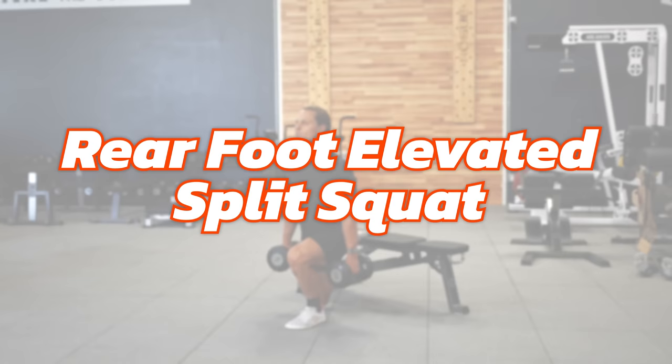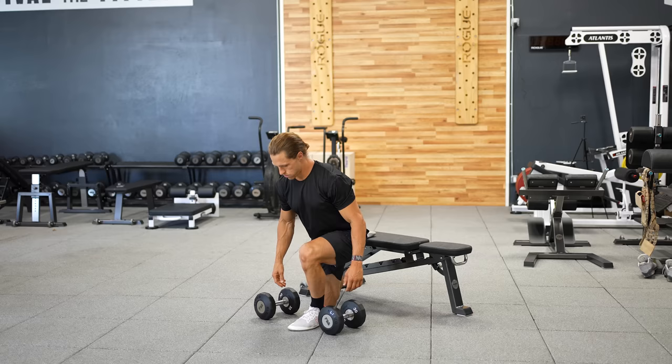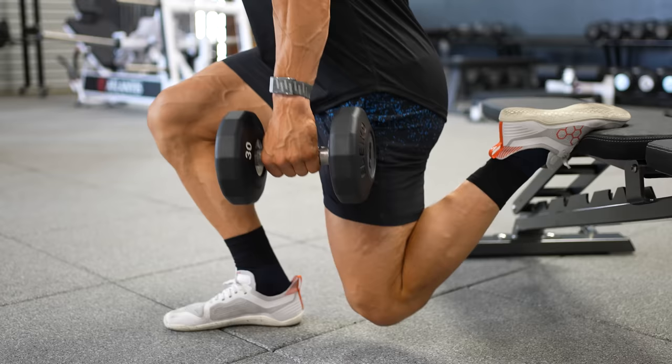For the rear foot elevated split squat, also known as the Bulgarian split squat, here are a couple notes. First, to get set up, I want you to take 3 steps out from the bench or the surface that you're going to place your rear foot on. That's the distance you want to be from the bench. You're going to also determine whether you like to put the top of your foot onto the bench like you're seeing me do, or if it feels more comfortable to put your toe down on the top of that bench.